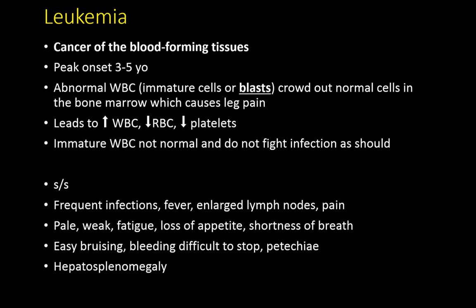Signs and symptoms of leukemia are frequent infections, fever, enlarged lymph nodes, and pain. These patients often look pale because of their anemia. They're weak, have fatigue, loss of appetite, all of those things because of being anemic, and they're often short of breath. They have easy bruising, bleeding that's difficult to stop, and petechiae, all because of having low platelets.